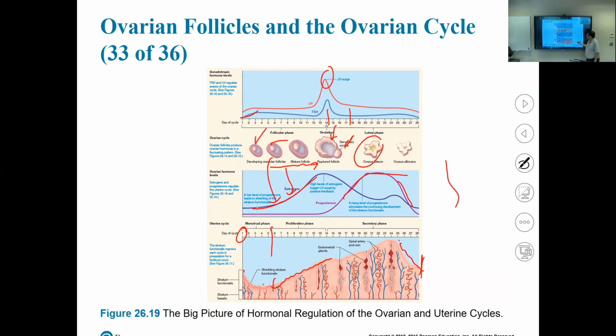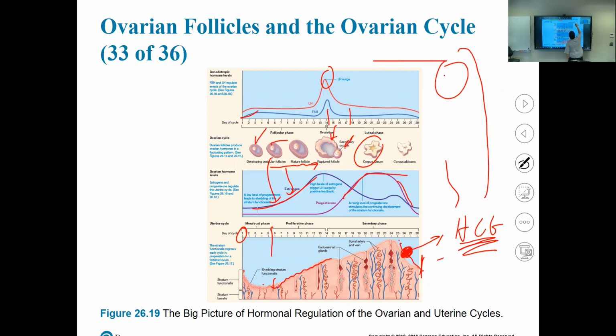Now, if a baby implants in here, watch, this is pretty cool. Then the placenta-forming structures produce a hormone called HCG. This is called human chorionic gonadotropin. That goes to the brain, tells the girl that baby's on board, no FSH and LH. So these get cut off completely for 9 months, for the entire pregnancy.